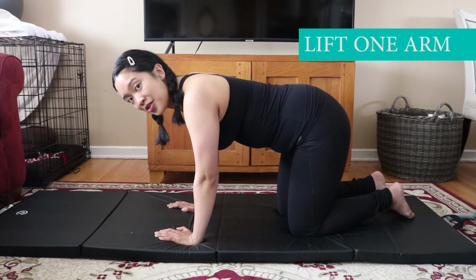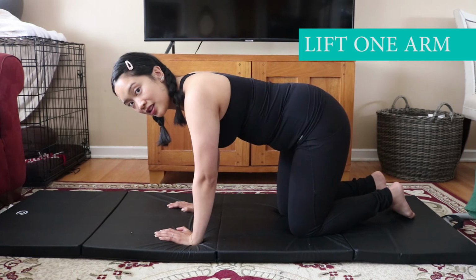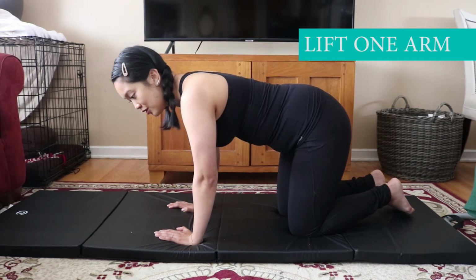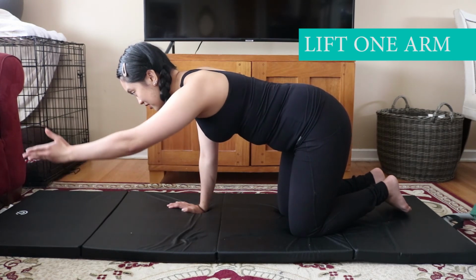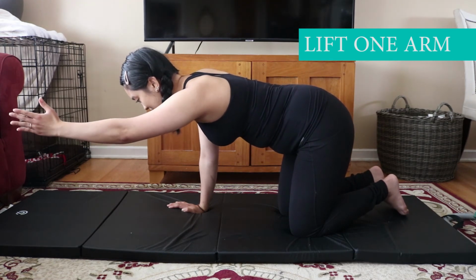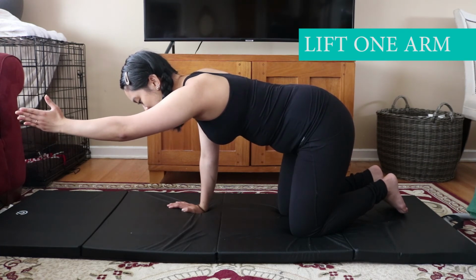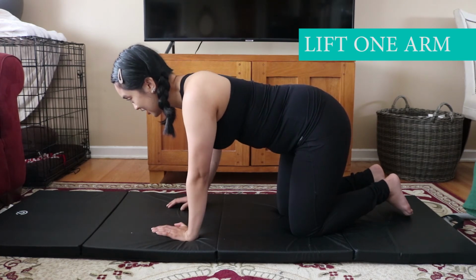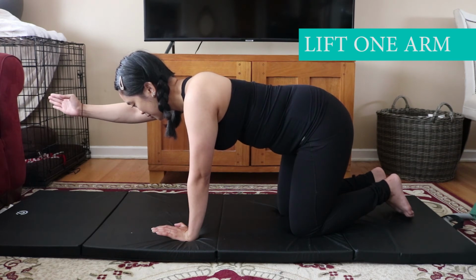Okay, so now the next thing that we're going to try and do in this position, again while keeping a neutral spine, not over or under arcing, we're going to try and balance with one arm in the air. Try your best. 1, 2, 3, 4, 5. Let's just keep it to 5 and try the other side. 1, 2, 3, 4, 5.